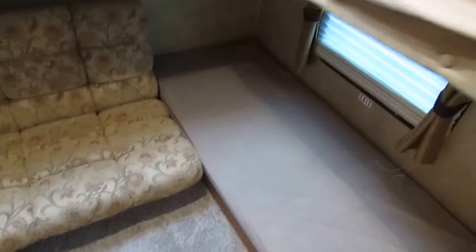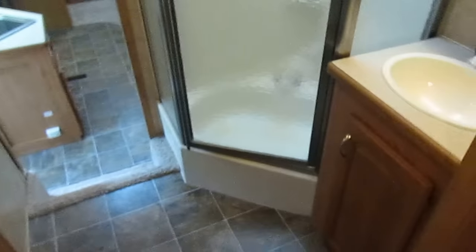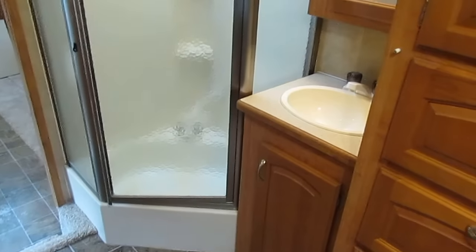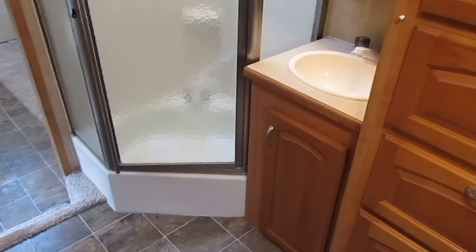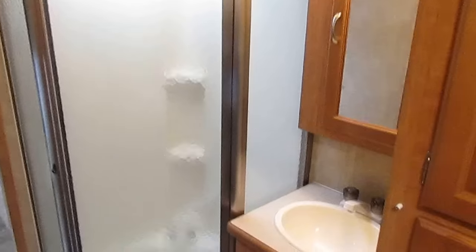Plus you can sleep 4 in the middle area using the sofa and the table booth. So that's 9 total. Plus you got a queen bed in the back. So you can sleep 11 people in a 32-foot fifth wheel. Now, even those of you who don't have that many kids, you've got room for them to bring friends, which is something that all kids inevitably do. So you've got room for that as well.